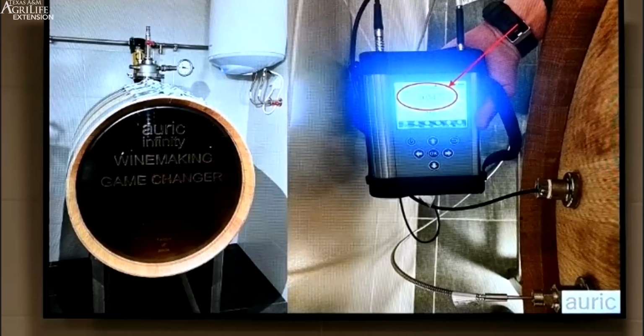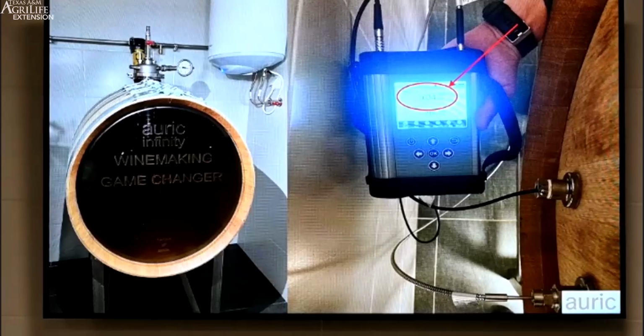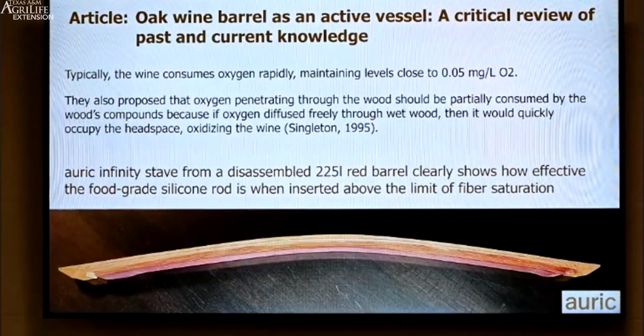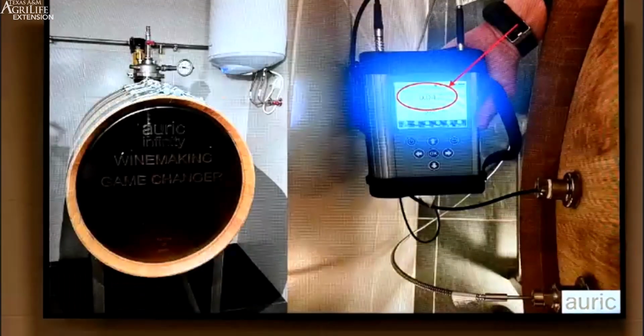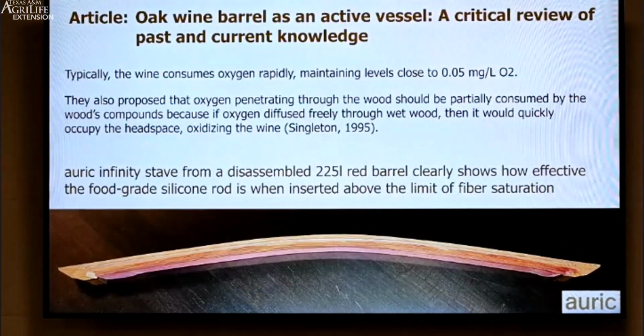And if we have micro-oxidation through Auric Infinity, we are talking about nano-oxidation, not micro, but nano, because the pressure on our barrels does not change in time. Going forward, typically the wine consumes oxygen rapidly and maintains levels around 0.05 milligrams per liter. Going back to this number, 0.04, we are showing clearly that there is no oxygen coming inside the barrel through the wood itself in Auric Infinity technology.